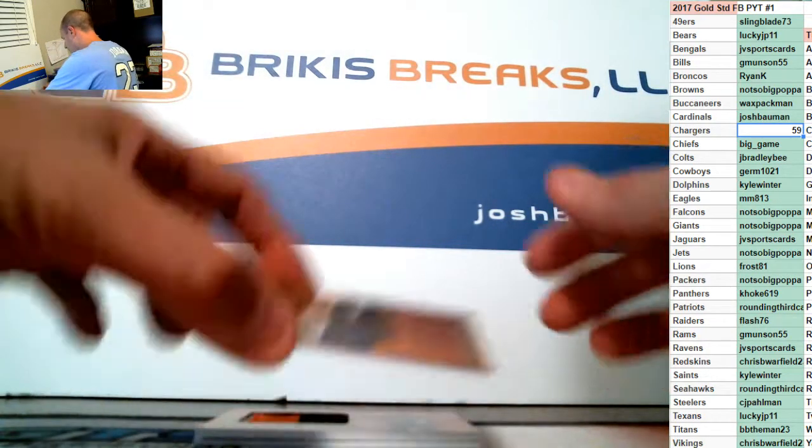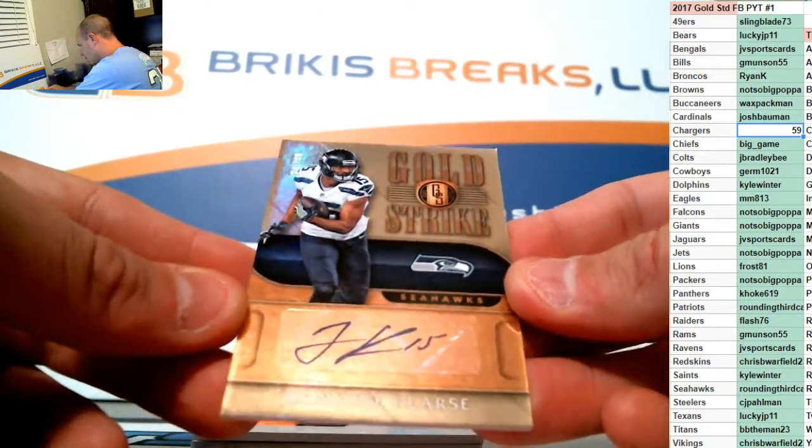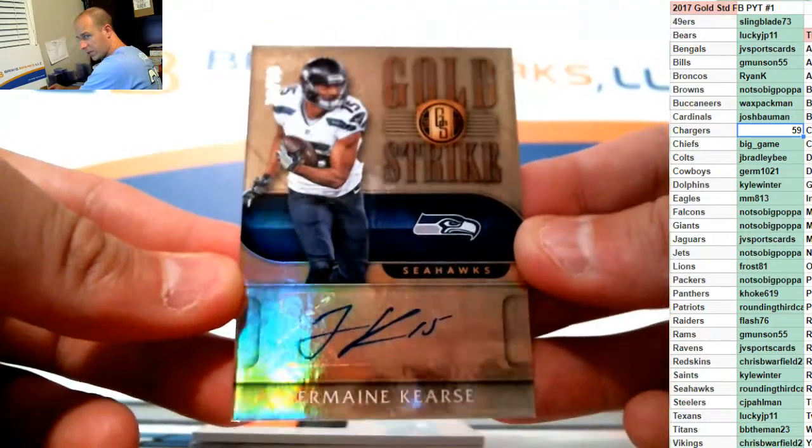All right. Couple left here. This one is out of 99. Jermaine Kearse, gold strike auto for the Seahawks. Rounding third. Jermaine Kearse auto.